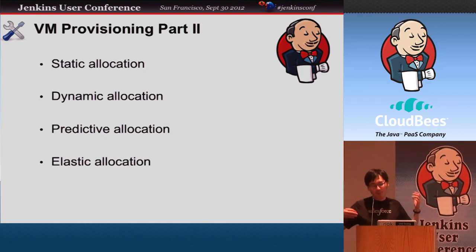For example, overnight, maybe no one's checked in any code, and so you may not need any VMs. During the day, everyone maybe checks in at 11:50 before they head out for lunch, and so you need a lot more VMs. So there's some logic around how we compute how many VMs you need in response to the workload. In VMware, the problem has one flavor, and in EC2 it has a different flavor. In our on-premise environment, we want to maximize the utilization of the hardware that we have. And in the EC2 environment, we actually want to try to save money. So the goals are different in those two contexts.